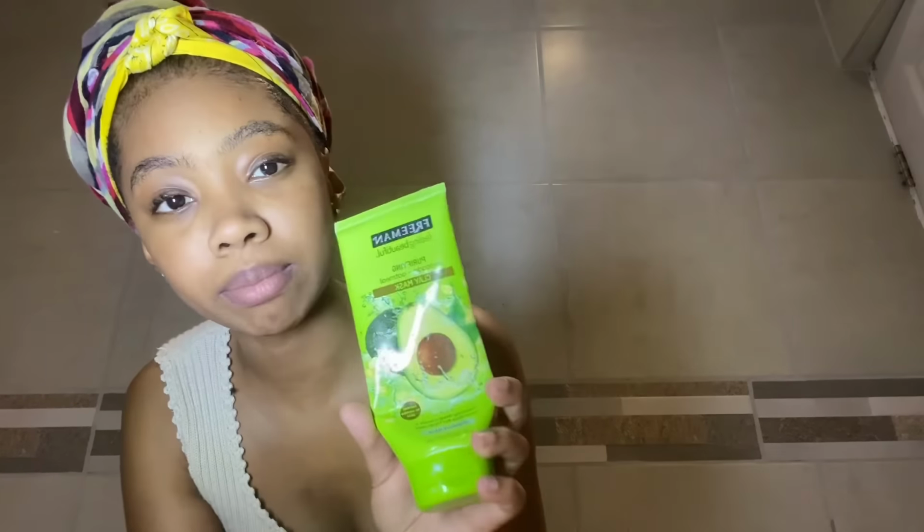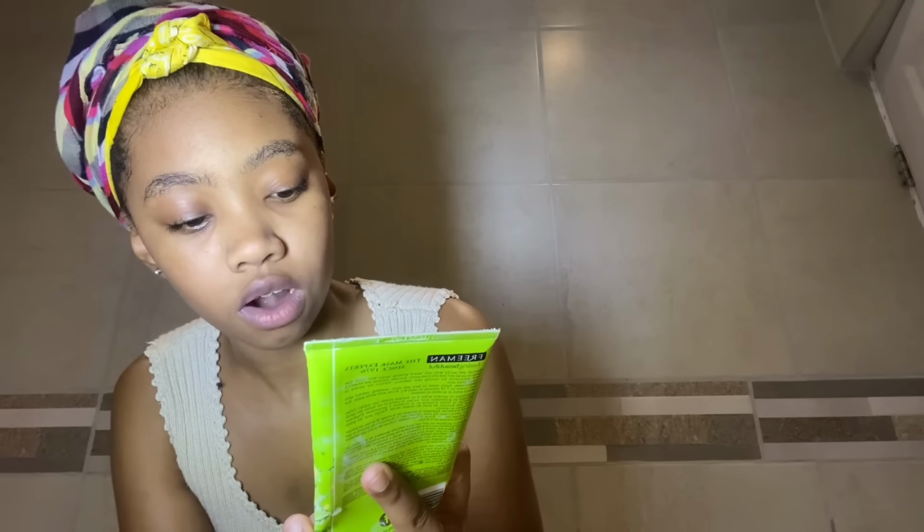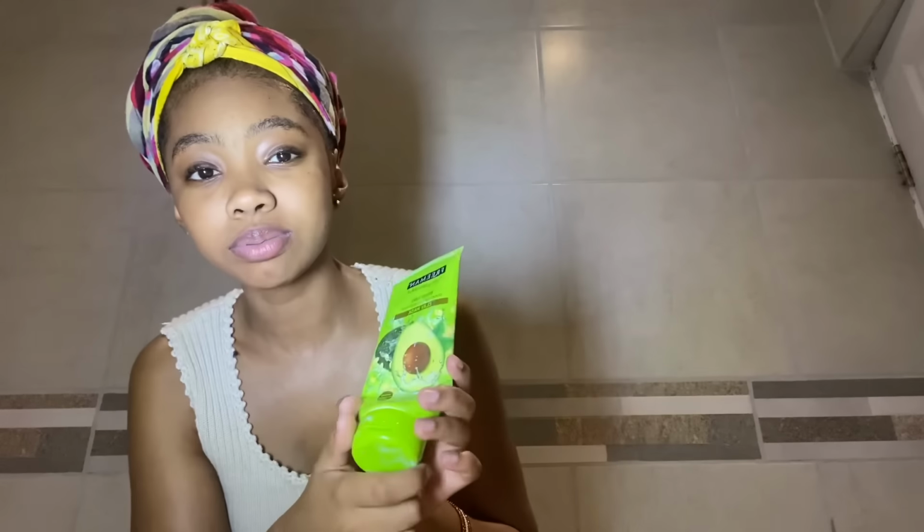Okay, and now as I'm done with that process, I'm going to be using the Freeman Feeling Beautiful Purifying Avocado and Oatmeal Clay Mask from Discount. This is how it looks. I don't use anything special to apply. I just use my finger and apply it all over my face.